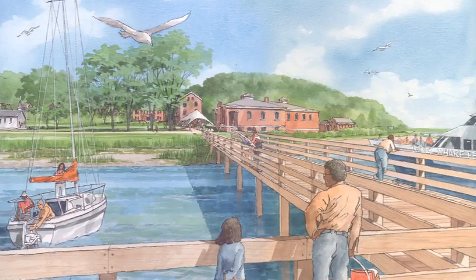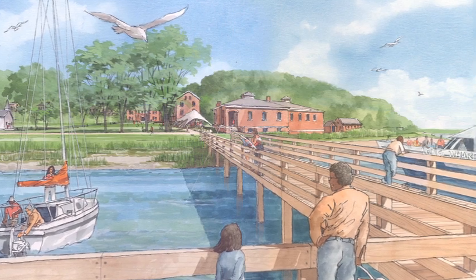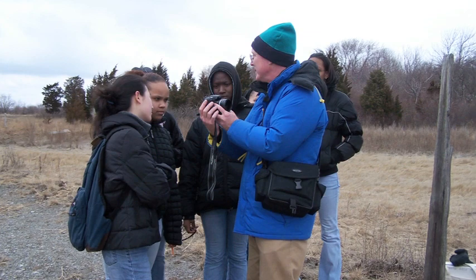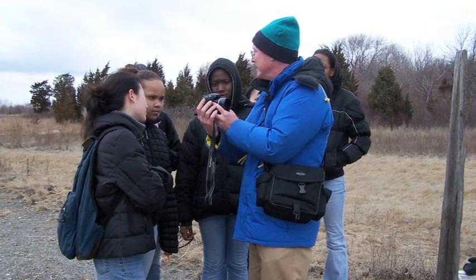The project now is a joint project of Boston Harbor Island Alliance and the Massachusetts Department of Conservation and Recreation to make the island safe for visitors and turn it into a center for camping, conferences, cultural events, and recreation.